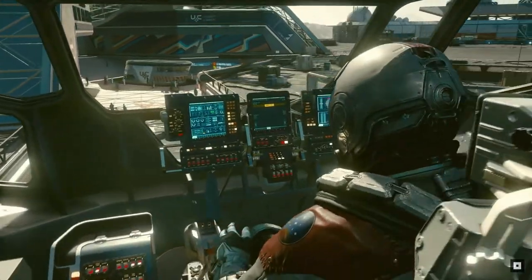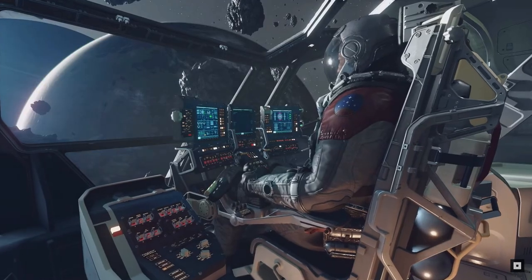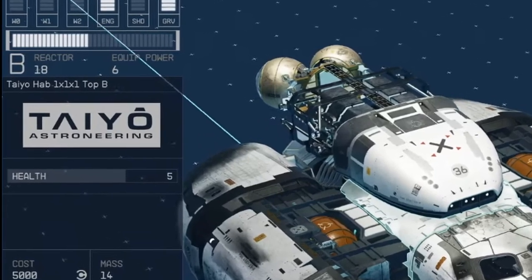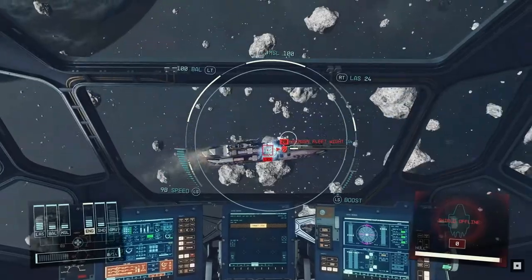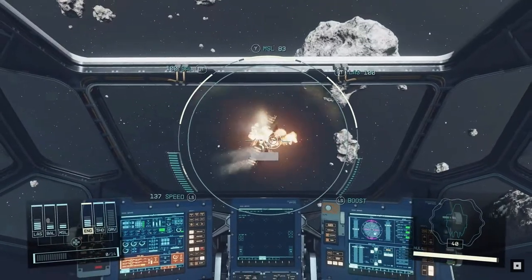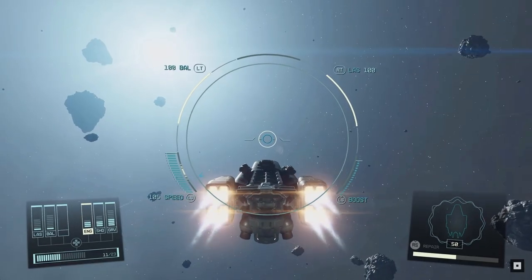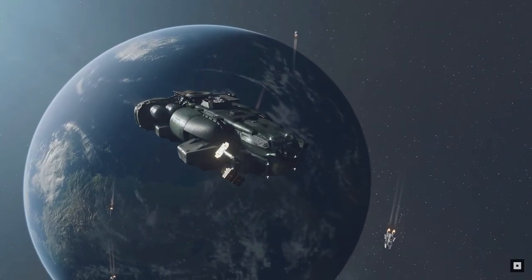Here's the first cockpit. It's manufactured by the company Teo Astroneering, as we can see on the ship customization screen. You can mix and match different parts from different manufacturers, but each manufacturer has its own sort of style, and the Teo stuff looks to be sleeker than the other manufacturers. We can see this nice rounded shape to the glass here, and it's pretty roomy as well.